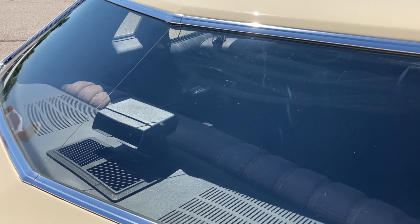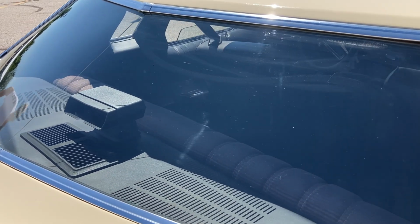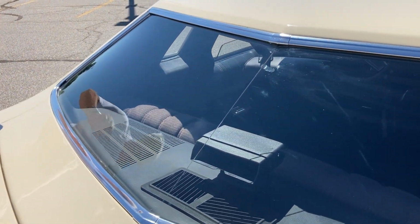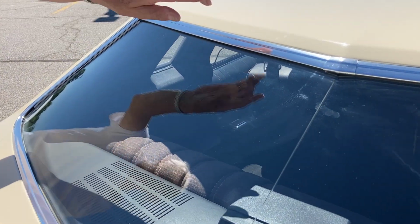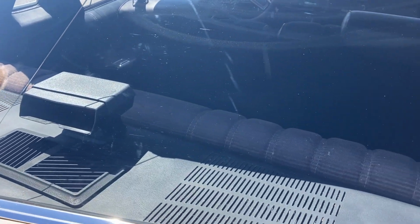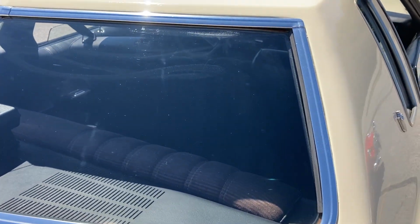Look at the windshield too. That's the rear shield. Yeah, this is very hard to find with the crease in the middle like that. Very hard to find. If that broke, I don't know what I would do. Yes, not the same without it.